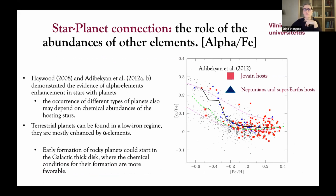Later, in 2008 and 2012, there were works showing that alpha elements, elements produced in type 2 supernovae, such as titanium, calcium, magnesium, are enhanced in stars that host exoplanets, compared to thin disk stars. And terrestrial planets, because in blue you see Neptunians and super Earths, and in red you see Jovian hosts. If you follow the black line, which is for exoplanet hosts, and the green line for the comparison sample, we see some kind of enhancement of those alpha elements at lower metallicities.